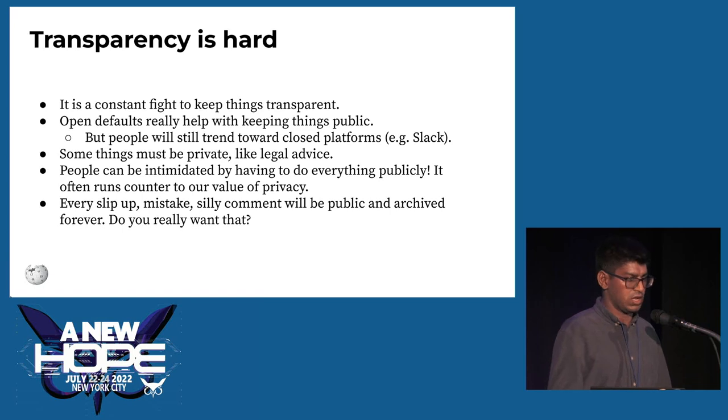And then I think people can really be intimidated by having to do everything publicly. Wikimedia also has a very strong value of privacy, and we're asking everyone to do everything in public. These things are archived forever once they're public on the internet, and we keep our own records forever. And the idea that any mistake or silly comment or bad joke, especially if it has aged poorly over time, is going to be public and archived forever. Do you really want that?